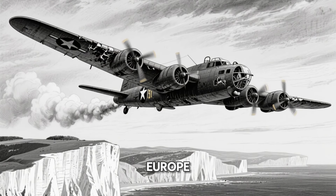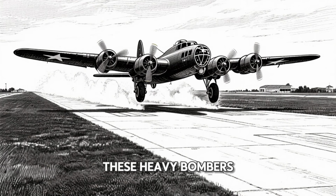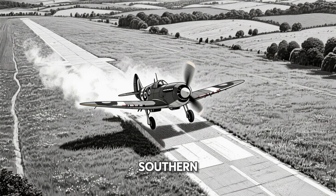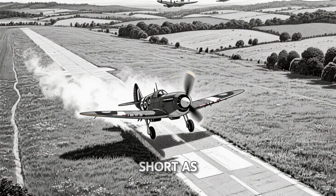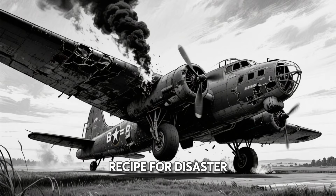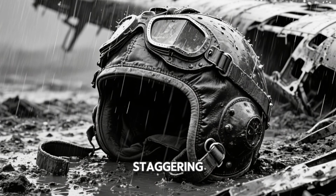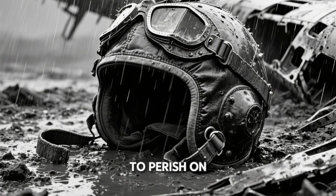During the height of the air war over Europe, the sight of battle-damaged B-17s limping back to England was tragically common. These heavy bombers, weighing over 30 tons, needed a lot of runway to land safely, typically around 5,000 feet. But many of the emergency airfields in southern England were originally built for the Royal Air Force as smaller Spitfires and Hurricanes with runways as short as 3,000 feet. For a crippled B-17, attempting a landing on one of these was a recipe for disaster. The planes would often overshoot the runway, crashing into buildings, trees, or simply cartwheeling into a fiery wreck. The losses were staggering, not just in terms of aircraft, but inexperienced aircrews who had survived the horrors of combat only to perish on their own soil.